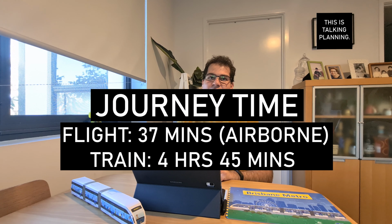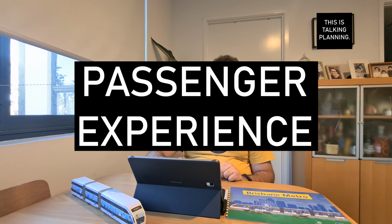The flight from takeoff to landing in Bundaberg was 37 minutes, and the train from getting on board to stopping in Roma Street was 4 hours and 45 minutes. There's a big difference there, but by the time you factor in all the other things about getting around and transport, they start to balance out a bit more, although the flight is still quicker. So let's start with passenger experience.